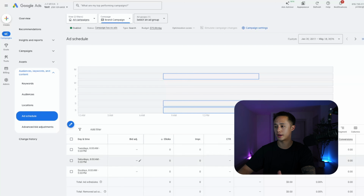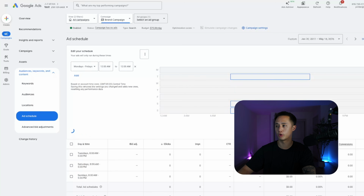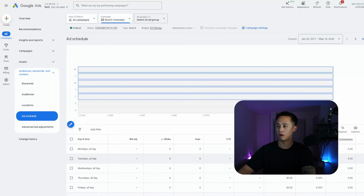So as you can see here, right now we're running 3 days a week, but let's just say that you're running your ads Monday through Friday, 24/7, okay? So Monday through Friday, all day, all right? Now, let's just say that you've been running ads for a while, and maybe you have a little bit of data on which day is performing better than the other. Or maybe you as a business owner just noticed that for whatever reason, Tuesdays, Wednesdays, and Thursdays just perform better than Mondays and Fridays, right? Maybe your business is just naturally busier on specific days compared to other days, okay?